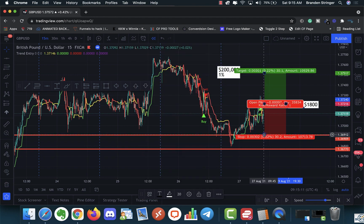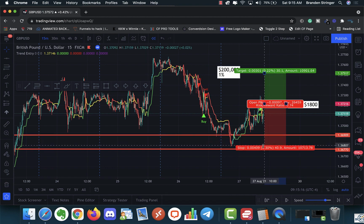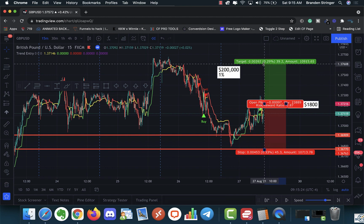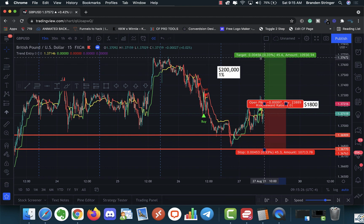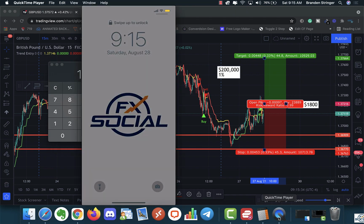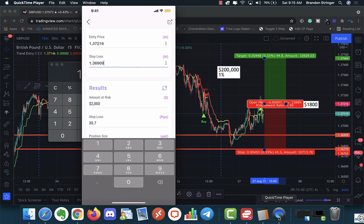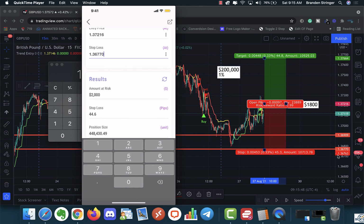Now, let's say that we went down to our stop loss right here. This is about a 45 pip stop loss. And let's say that we still go for our one-to-one, so we'll probably still make the same amount of money. But let's say we did a 45 pip stop loss. What would our lot size be this time? Well, we have a different stop loss now. Same entry, different stop loss. Our new stop loss is 1.36770. 44 pip stop loss, like we said, right?